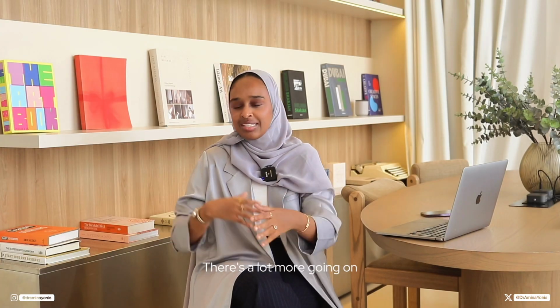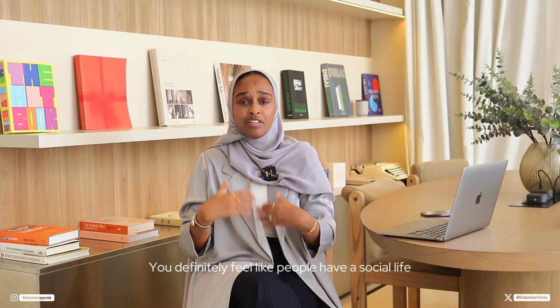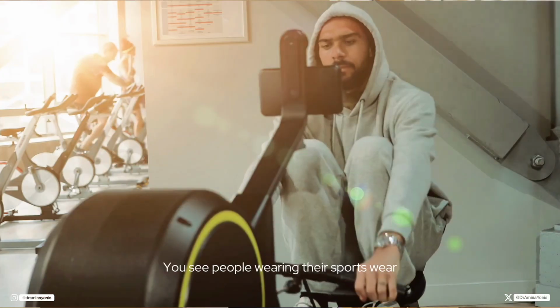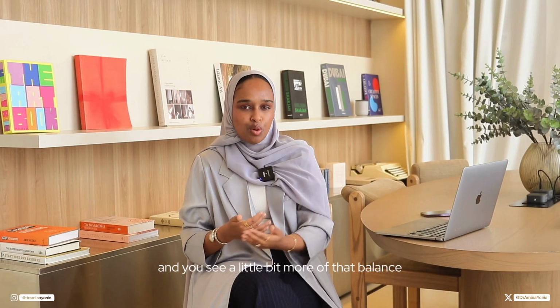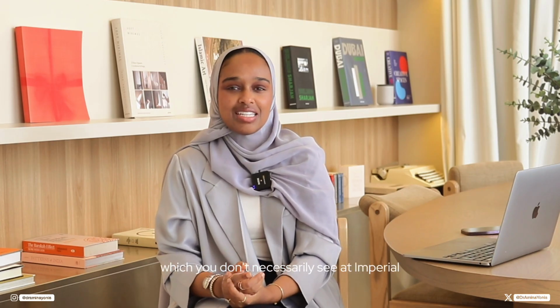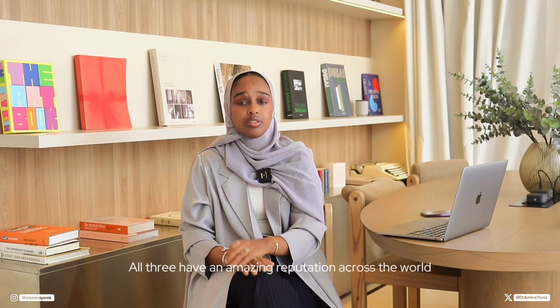Whereas at UCL and at King's, there's a lot more going on. There's chitter-chatter in the corridors, people in groups, people chatting. You definitely feel like people have a social life. You see people wearing their sportswear because they're going horse riding afterwards, and you see a little bit more of that balance, which you don't necessarily see at Imperial. In my opinion. Let me know what you think. In terms of the reputation, all three have an amazing reputation across the world.